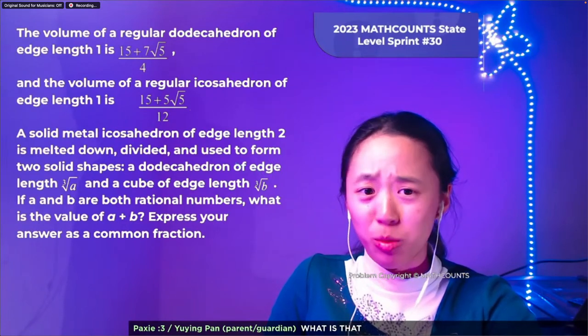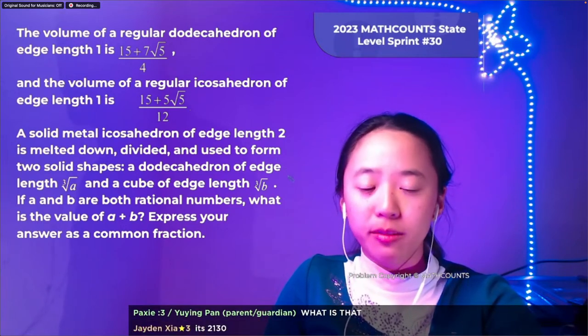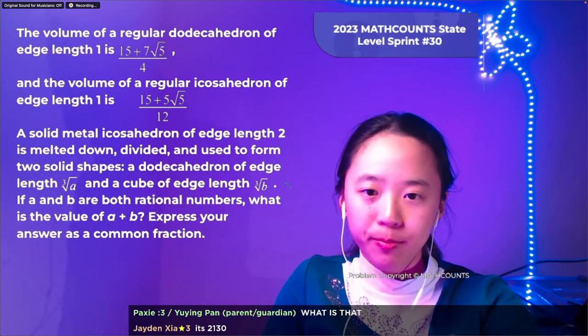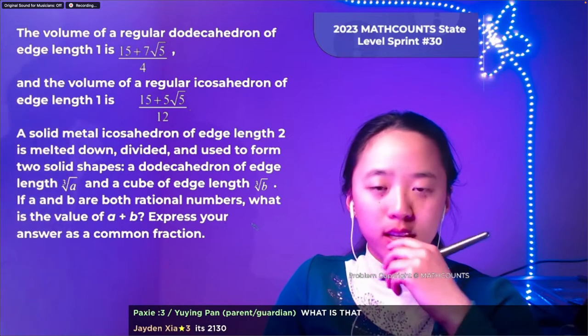What is this? It's a terrible, terribly long word problem, and a cube of edge length cube root of b. If a and b are both rational numbers, what is the value of a plus b?